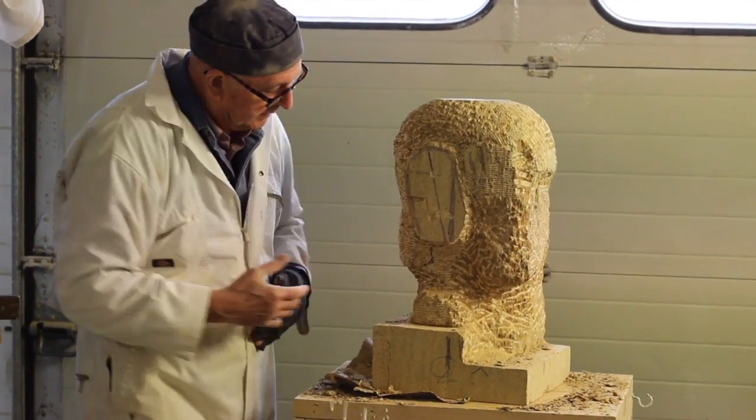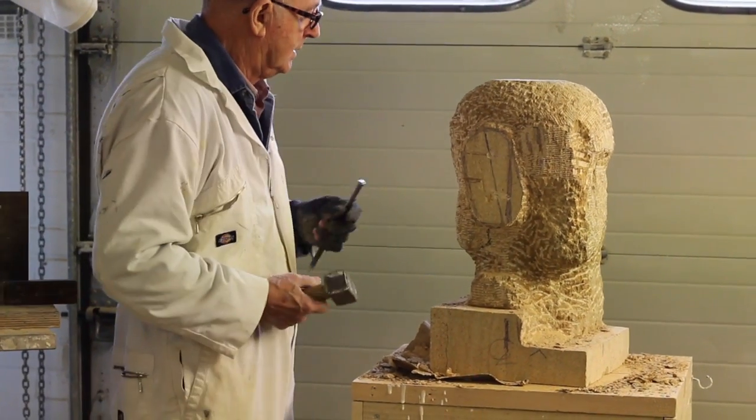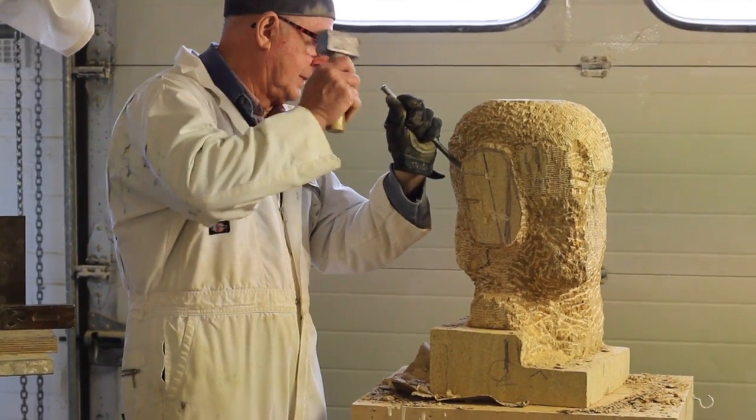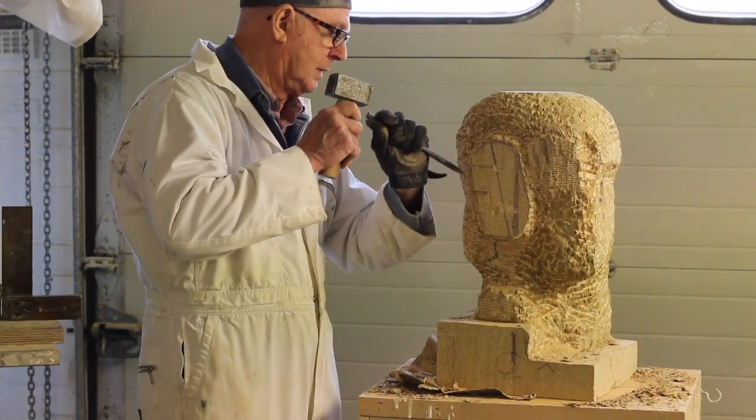At the ArtsFest sculpture trail, the one that I'm working on here in the workshop at the moment is a figure of a miller, which will tie in nicely with the activities of the mill down at Lyme.